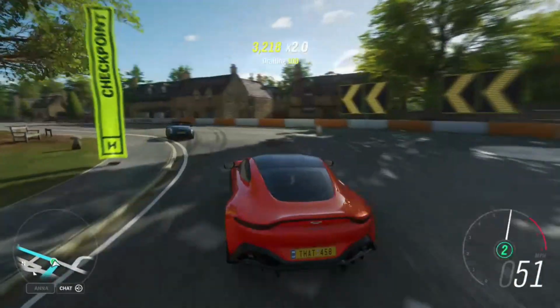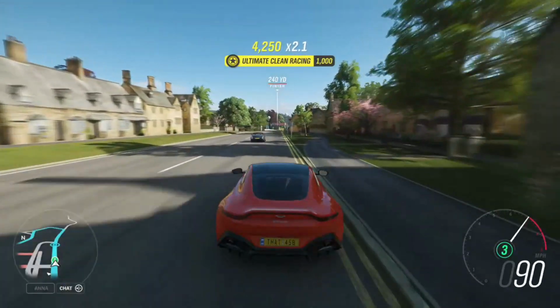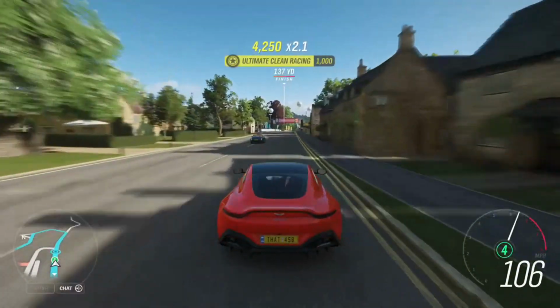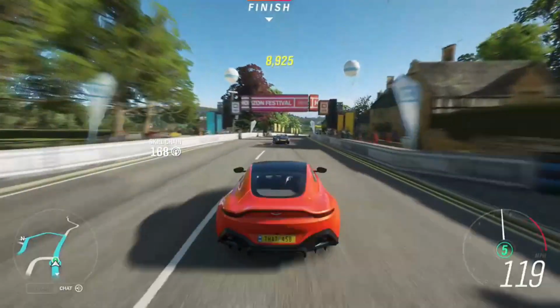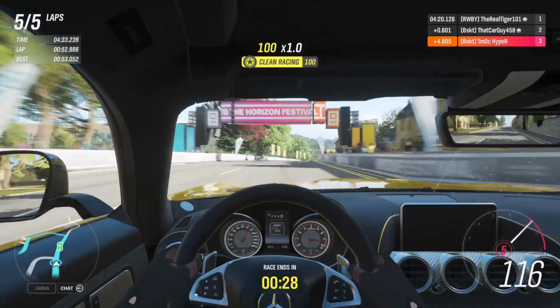Come on. That was a really wide line into there. Yeah, it was. Come on. Oh, put the power down. Morgan's gonna take victory! No. In Broadway! Wow. I've took decided second.